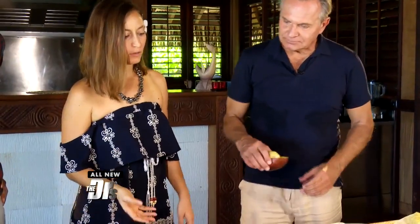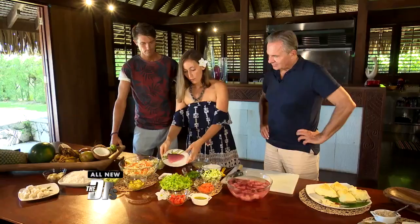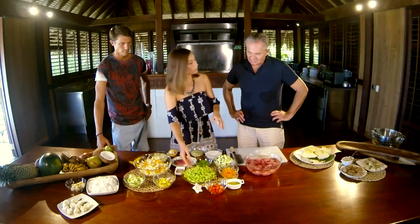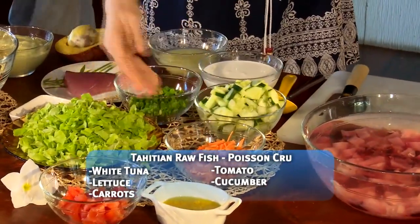Our next meal is gonna be the Tahitian raw fish. We're gonna use white tuna today. We are also going to use a lot of local vegetables. We have some salad there, some carrots, cucumber, tomato. We're also gonna have some chopped onion with this.